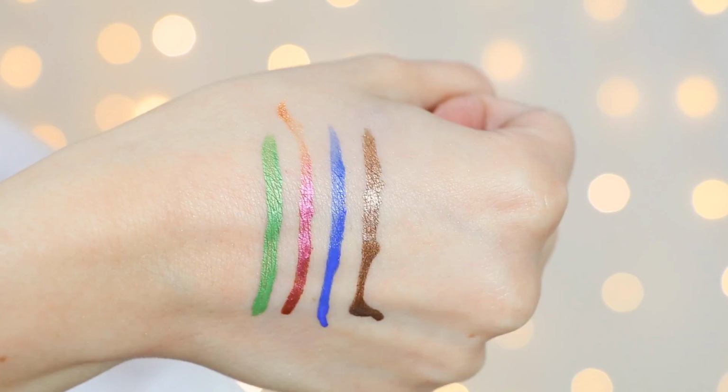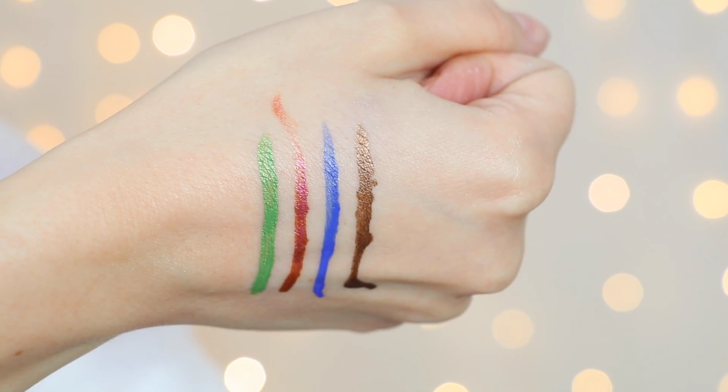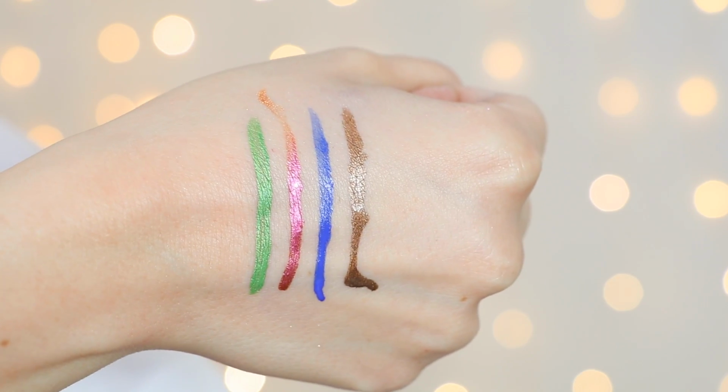Okay, so the first products I want to talk about are these guys right here. These are the Urban Decay Razor Sharp Long Wear Liquid Eyeliners. They did send these to me. They sent me their entire range and they have stunning colors. These colors are absolutely beautiful. The whole range is so nice.